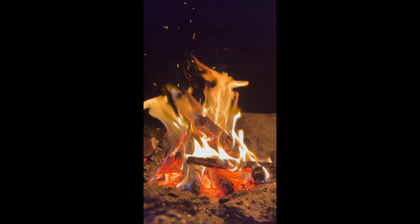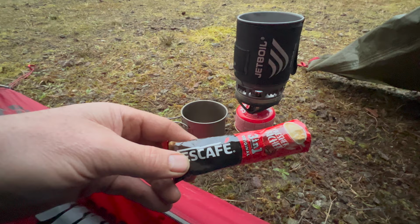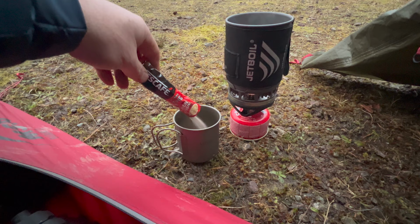Better than the start of the day with a nice warm cup of coffee. The ones I've been using recently are the Nescafe 3-in-1. That means you can travel light, you don't need to bring sugar or milk or anything with them. So it's a powder form and you just tip that in, add the boiling water, job's a good one.